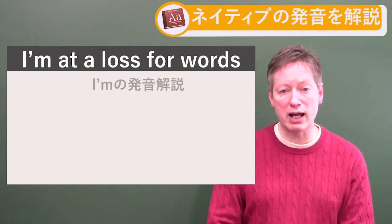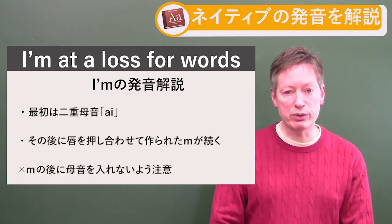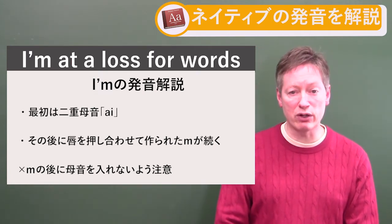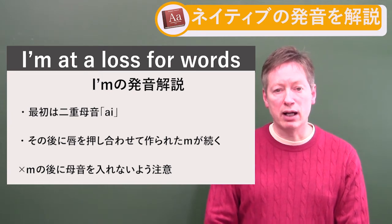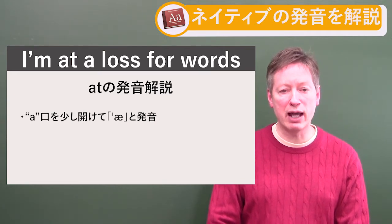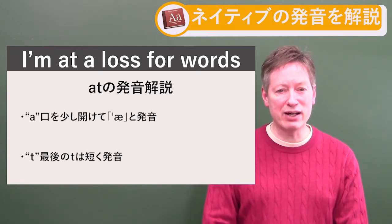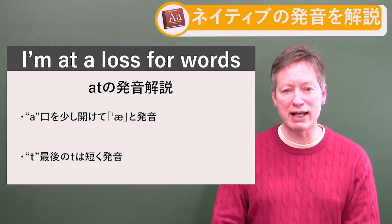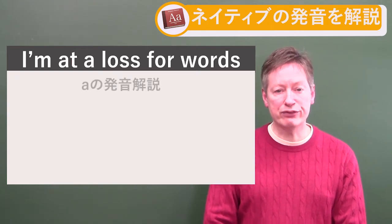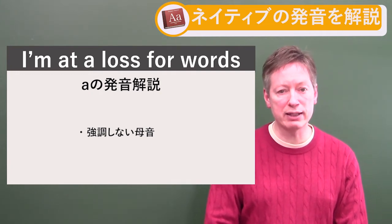Next, the first word is I, then a contraction of am. So I'm. Make your I sound, follow with an m. I'm. Be careful not to use any vowel sound after that. Just fall it off. Let it drop. I'm followed by at. So you have an at sound. Keep your mouth a little bit open. At, followed by a T. Notice the T sounds short in there and also comes across a little bit like a TS sound, but there's no S sound here. After at, a short, unstressed vowel sound. I'm at a.